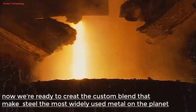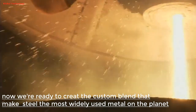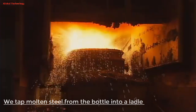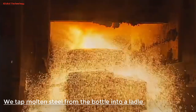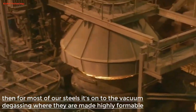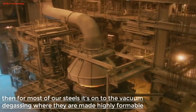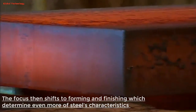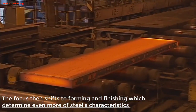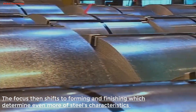Now we're ready to create the custom blend that makes steel the most widely used metal on the planet. We tap molten steel from the vessel into a ladle. Then, for most of our steels, it's on to vacuum degassing, where they are made highly formable. The focus then shifts to forming and finishing, which determine even more of steel's characteristics.